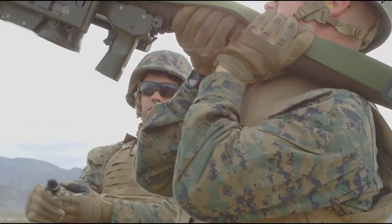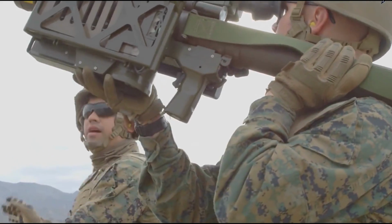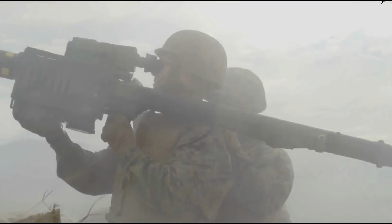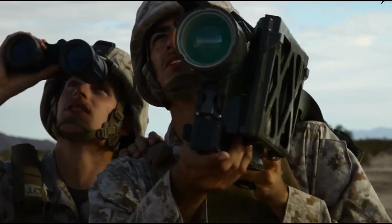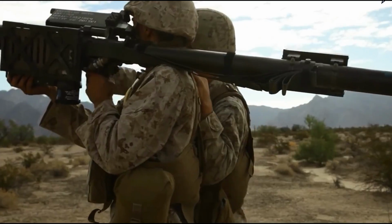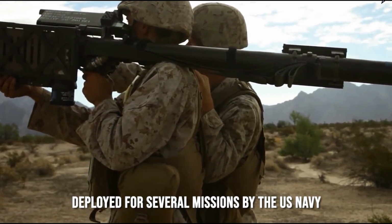One such counter-drone missile has been in service to the US Navy for 5 decades now. Originally, it was used to counterattack aircraft, but nowadays, these will also be used for counter-drone operations. This shoulder-fired, man-portable defense missile is amazingly designed and deployed for several missions by the US Navy.